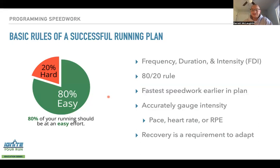It's just miles, it's just different types of speed work, long run, short run, different things mixed in. They don't really understand what goes into that plan, and hopefully something goes into that plan, because a lot of times you can see there's not a lot of rhyme or reason behind them. But frequency, duration, and intensity is something that I look at very closely.